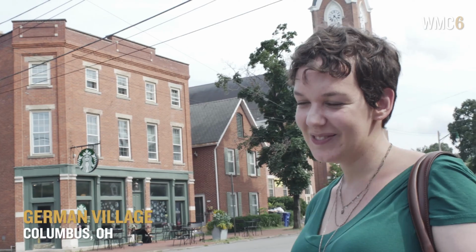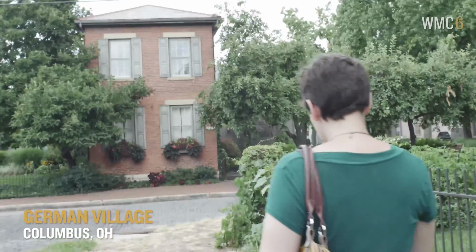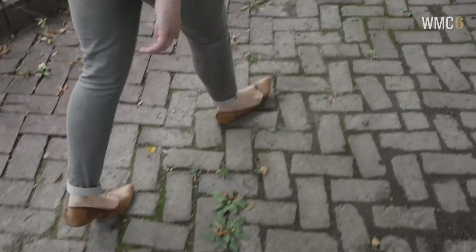Columbus is a really amazing city. It's lovely because it's very small, but it's still a metropolitan place. And then you have down here German Village. It's the oldest spot in the city. Walking the streets here is amazing because it's almost like you're stepping back in time. It's very rich and lush and full of great texture.